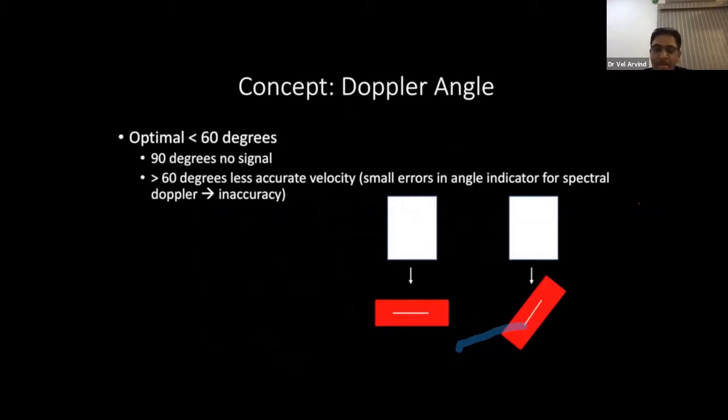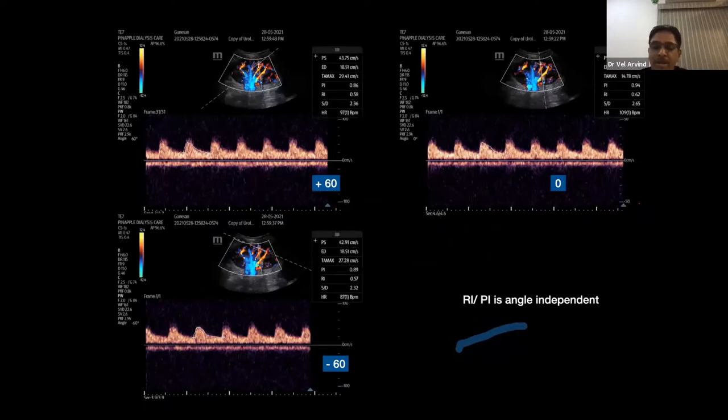But I tell you one point about the RI, because we are concerned about the resistive index and pulsatility index in a graft. We don't see much of it here. I've given three examples. The first example is the one here.